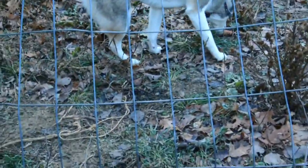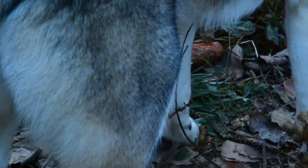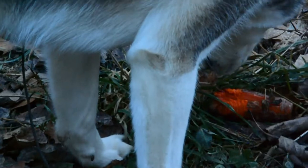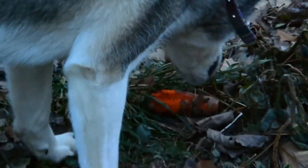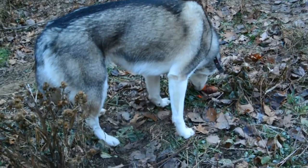What do you have? What is that, Oura? Does she have a carrot? Is she eating a carrot? She never eats carrots when I give them to her, but now she wants to steal one. Oh my God, she's eating a carrot. She never eats carrots. Well, whatever, she's getting her vegetables. I don't even care, she stole that from my basket of carrots that I brought in the other day from the farm.